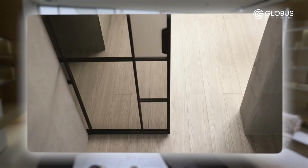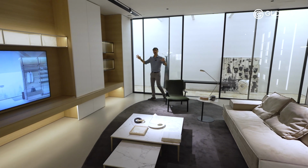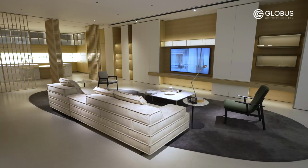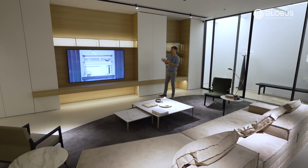Also, take a look at this area. Here, the living room area is arranged, specifically the area with the TV, numerous shelves, and a push-open system. Everything opens up, it's all very beautiful and elegant, and moreover, you can customize the design and colors according to your project and choose everything you need.